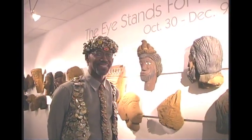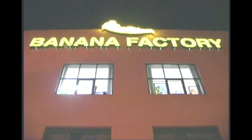Just having an artist in residence come to the Banana Factory is an enriching experience for the artists who work here, because when you have the same artists here all of the time, they do the same thing over and over again, and it's really important to bring in some outside influence that shakes things up a little bit and gets people thinking in a different direction. So certainly any artist in residence that comes to the Banana Factory, that's one of the criteria that I have in choosing somebody.